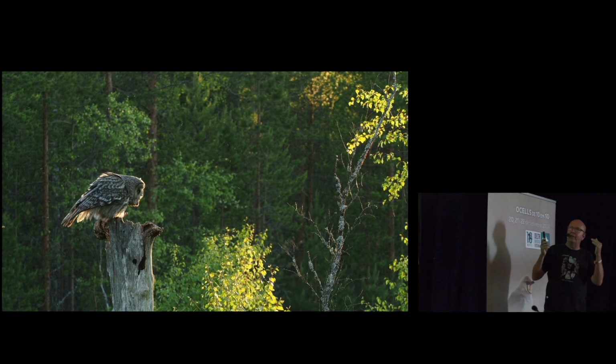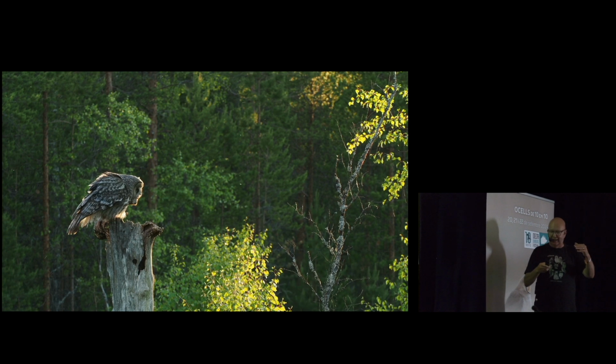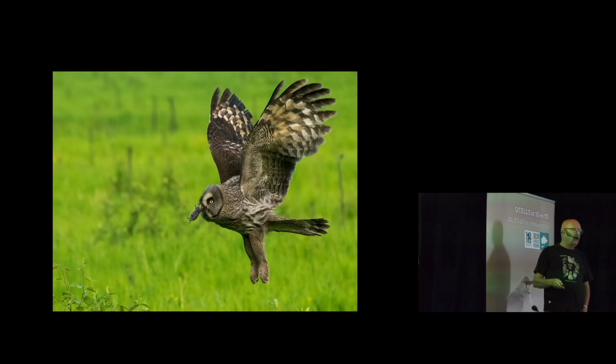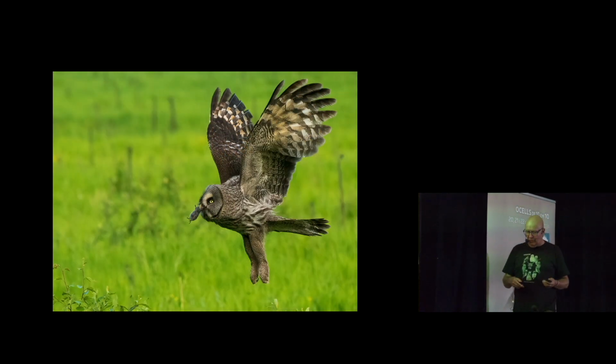The male brought in the vole, and the female came to check what did you bring here. And I was shooting with 3 cameras at the same time. But this is a still picture from the same situation. There was a beautiful backlight in the evening light. It was lovely. Great grey owl male bringing the vole to the female.